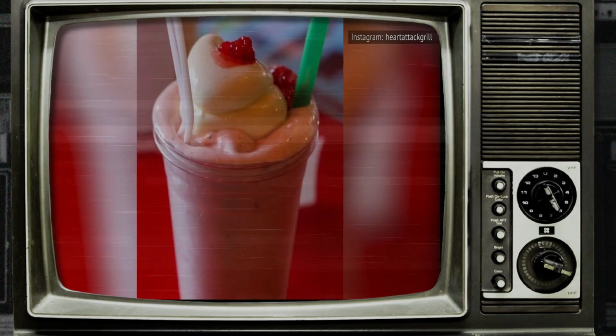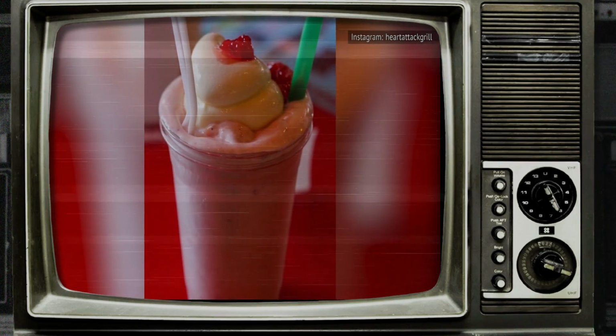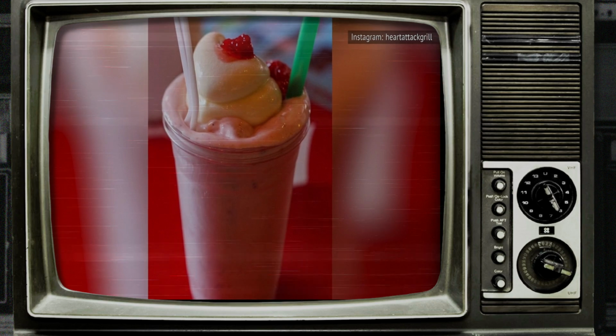Our restaurant serves bad for you food. Other restaurants serve bad for you food here. We're honest, they're not. Beyond just its flavor, we love the shake because it's the perfect option if you don't want to commit to an entire sit-down meal.